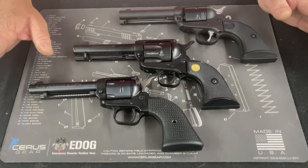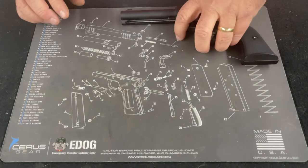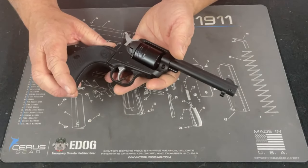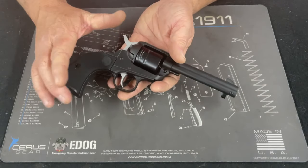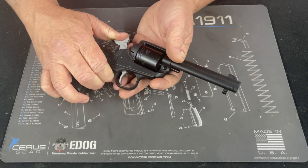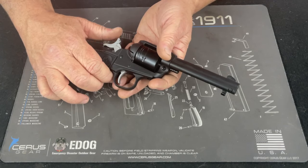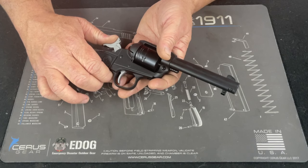All right, let's talk about operation. I'm going to pull the Heritage and the Chiappa away. Let's talk about the Ruger and basic operation. The first thing we're going to talk about is cocking the hammer. To cock the hammer, it is one, two, three, right at the end. So it's basically a three-click hammer.